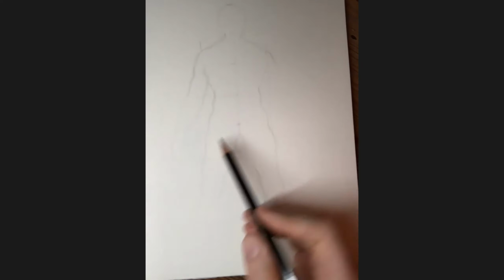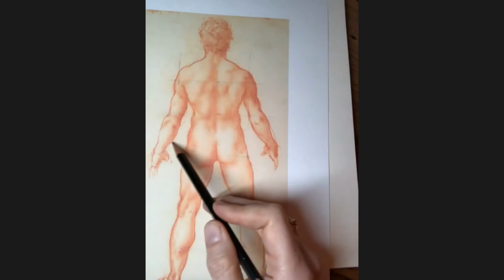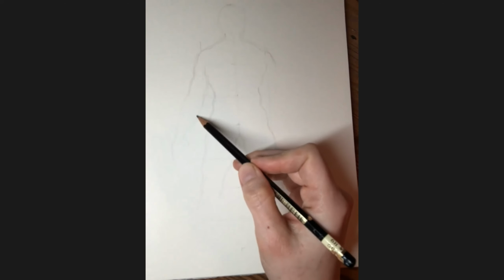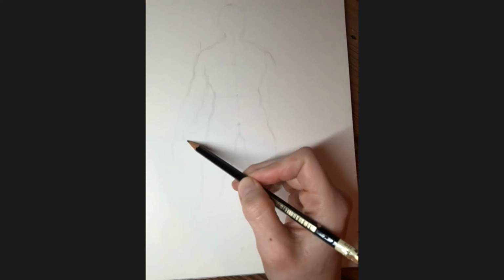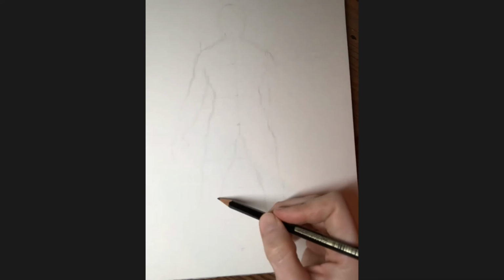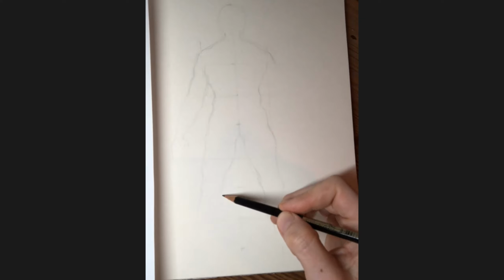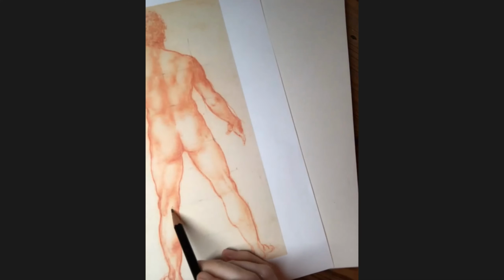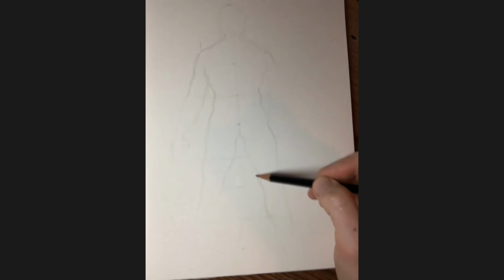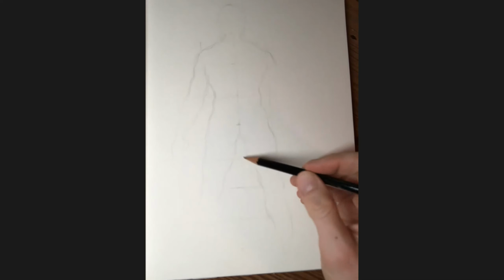So let's see if that in the drawing is the same as here. I think in my case it is. See the angle between the thighs, the triangle. So even those lines help us establish the shapes of these negative spaces. It's supposed to be like a long shape, not very wide.